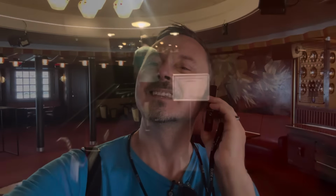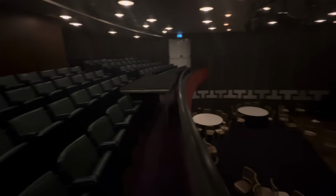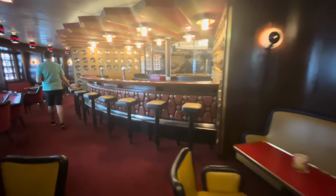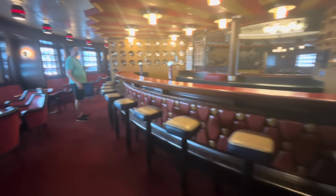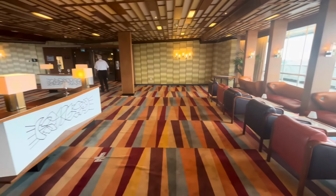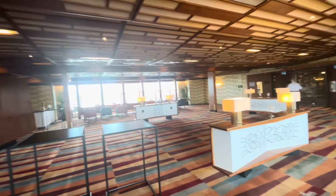I'm learning. Theatre. Oh, it's so cute. Oh my goodness gracious me. Gorgeous little bar. This one actually is open at night, I think, for different events. Colourful looking lounge. And straight ahead, the Tropic Bar.